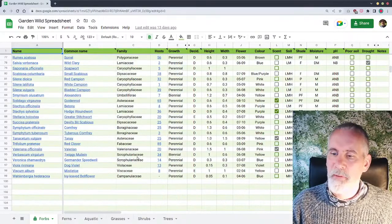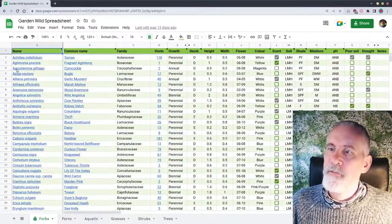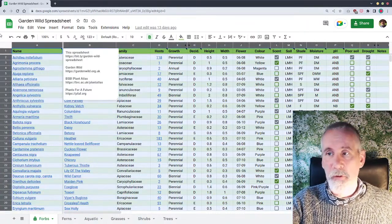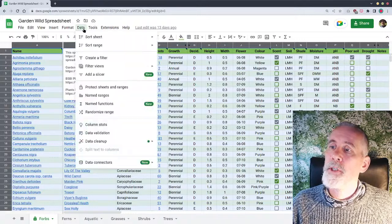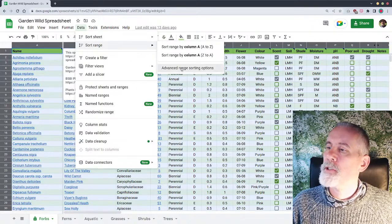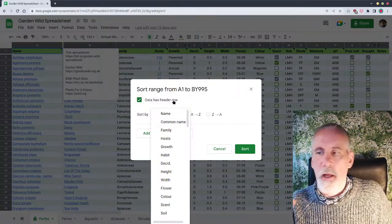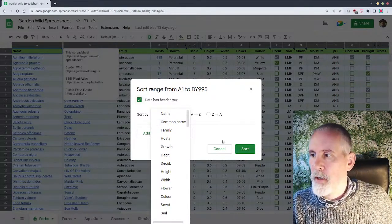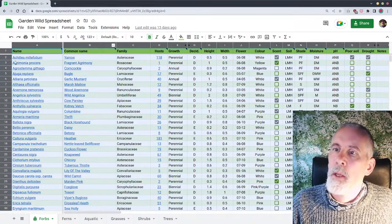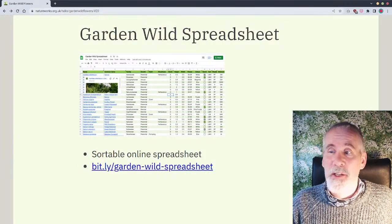I think there's about 100. How many have I got? 99 flowers. If you are using it, I won't show you now, but you can actually sort it as well. This is available for everybody to view, and if you go to Data, Sort range, there are advanced range sorting options, and you can sort by different column headers. So it's brilliant if you want to find evergreens that are half a metre tall, for example. A very easy way of doing it. So that's the free sortable online spreadsheet.